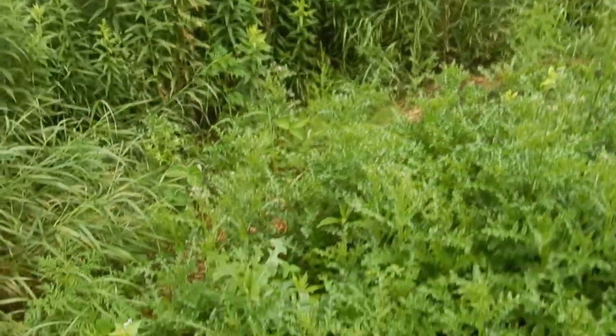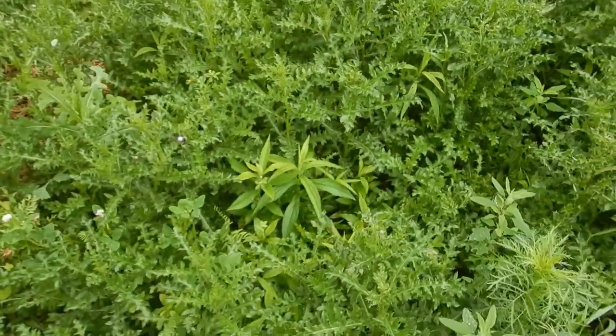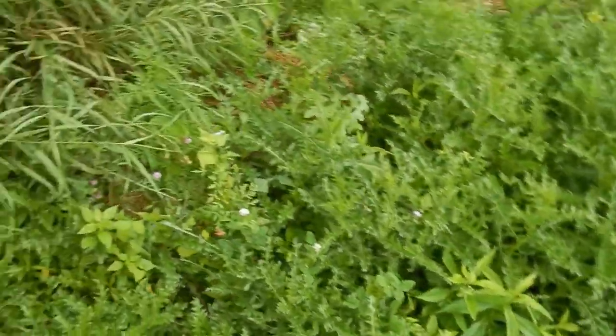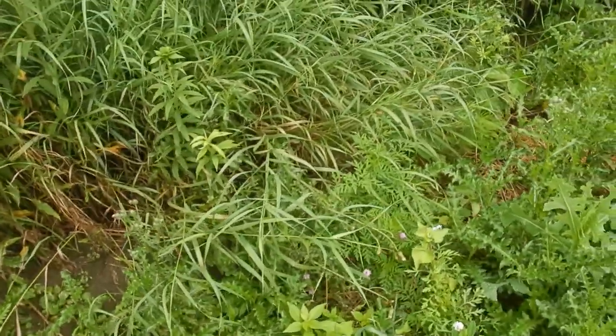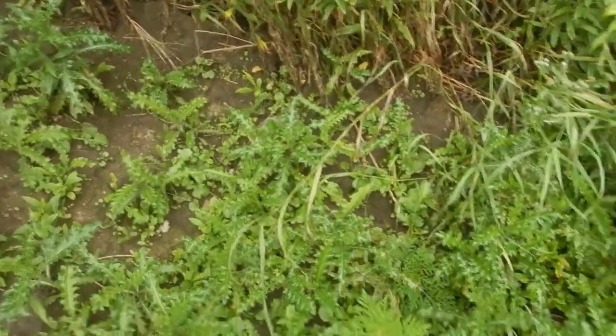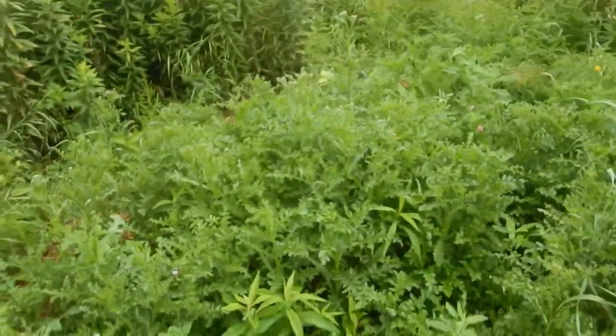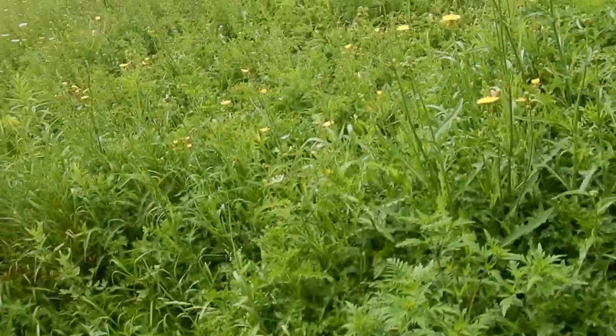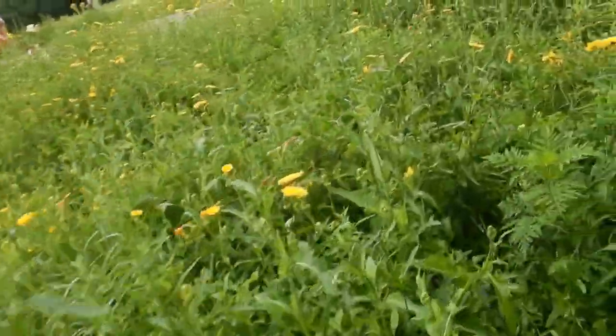Blueberry plants are still here. They again need a lot of weeding. Another strawberry plant back there. Yeah, you can't hardly see anything because they need weeding so badly. Yep.